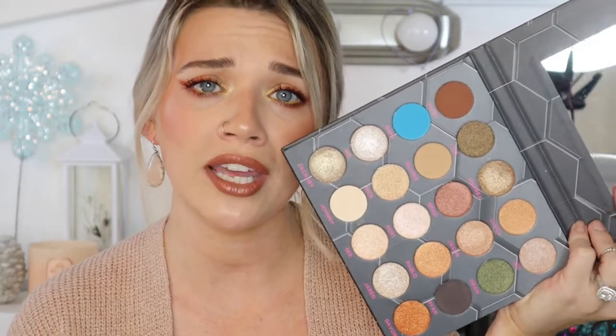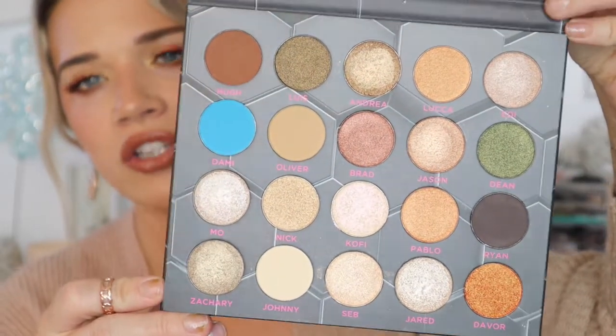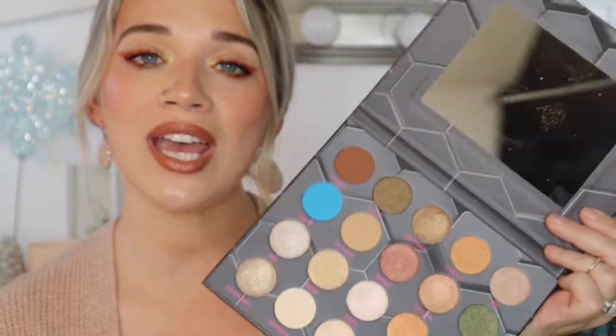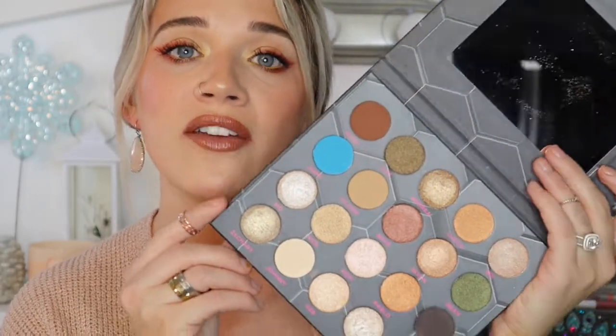It's kind of boring. There's something about these shadows that are really incredible. The payoff is beautiful. This palette definitely has a lot of overlying type colors. So there's a lot. These all kind of look just about the same. But what's really cool is that they do have different formulas. So there's very sheer, there's very metallic, creamy, kind of thicker shadows, even though they're the same color.